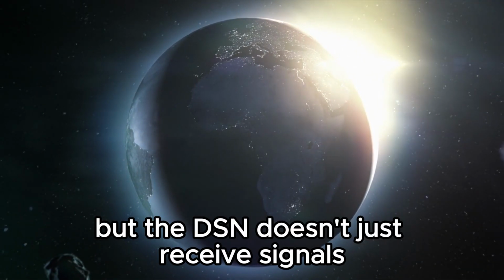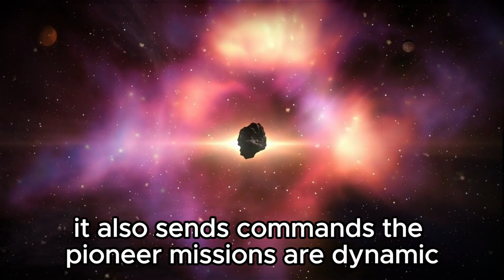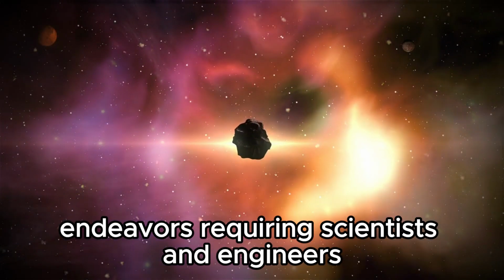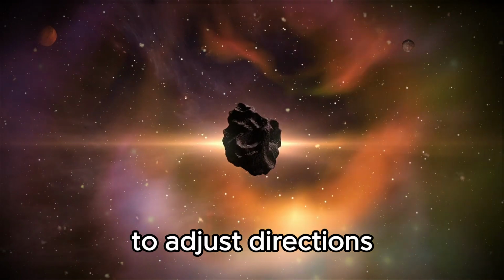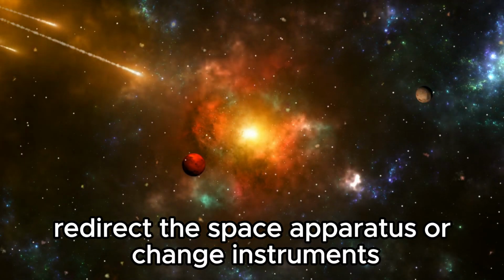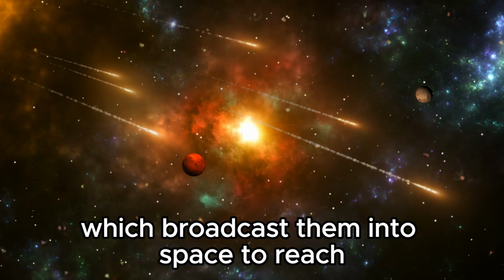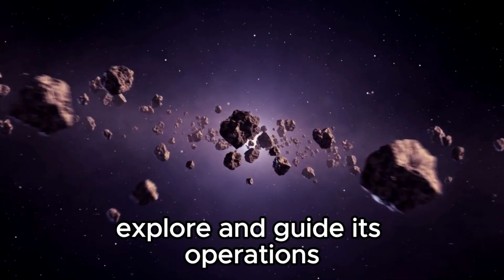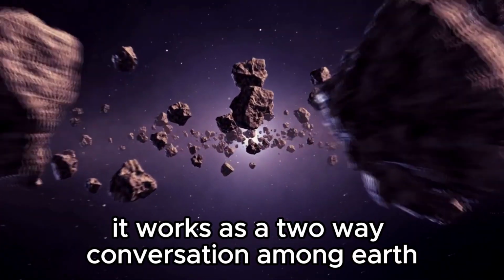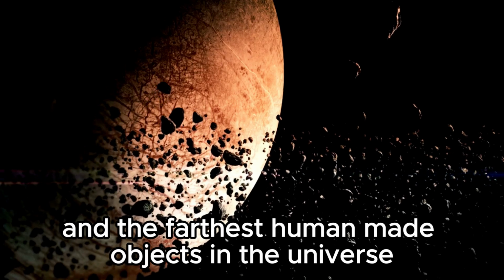But the DSN doesn't just receive signals. It also sends commands. The Voyager missions are dynamic endeavors requiring scientists and engineers to adjust directions, redirect the spacecraft, or change instruments. The commands are sent via the DSN, which broadcasts them into space to reach Voyager and guide its operations. It works as a two-way conversation between Earth and the farthest human-made objects in the universe.